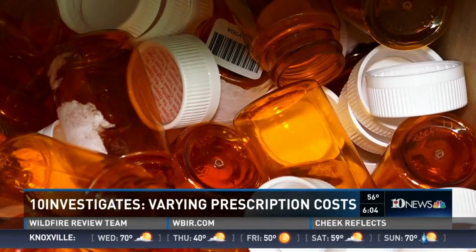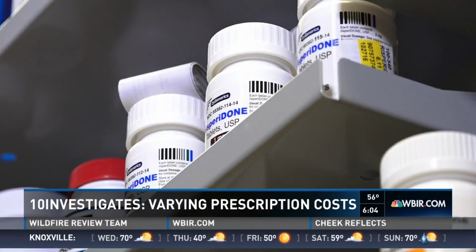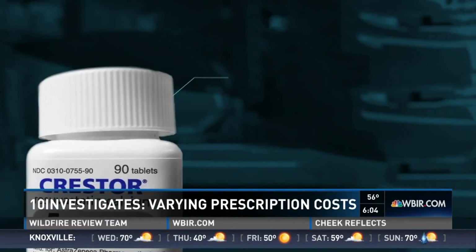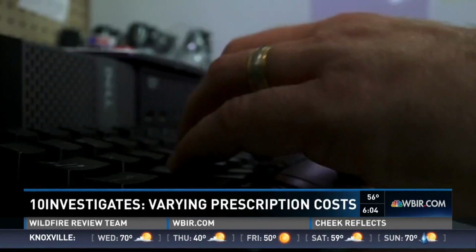But Campine worries it's a practice many people are not aware of. The transparency in the industry about what price is paid in each stage of distributing drugs is not very clear. It hasn't been. And while those differences may seem small in the short term, the costs add up month after month. You multiply this out to 1 year, you're paying nearly $100 more for Crestor, $60 more for the Advair.